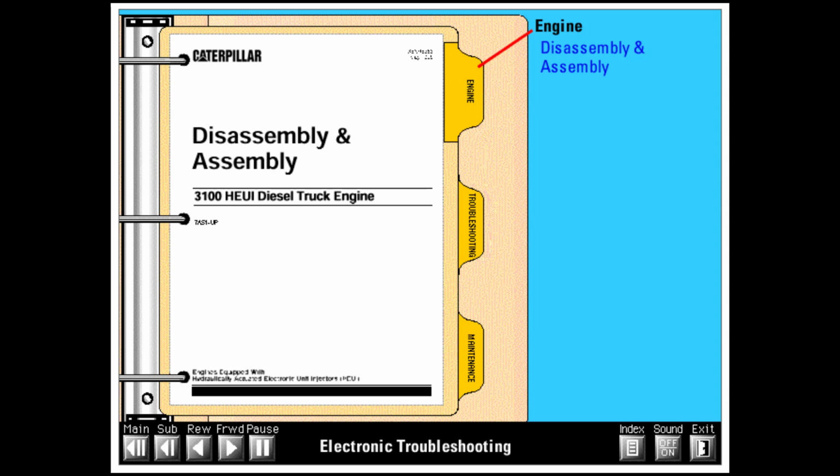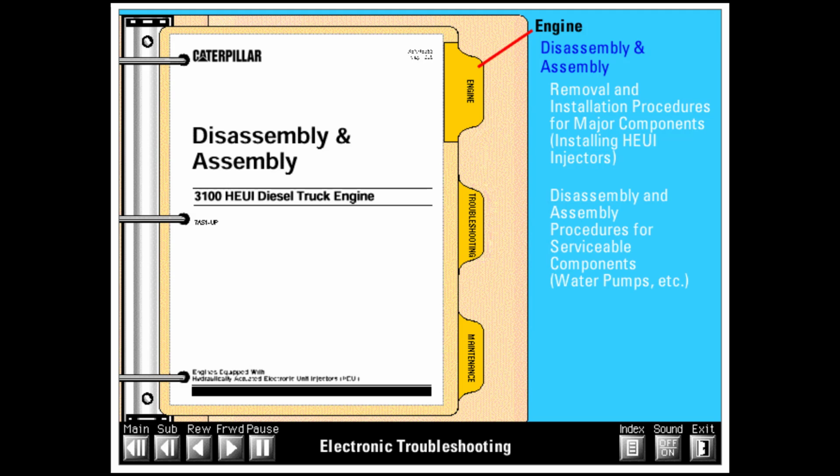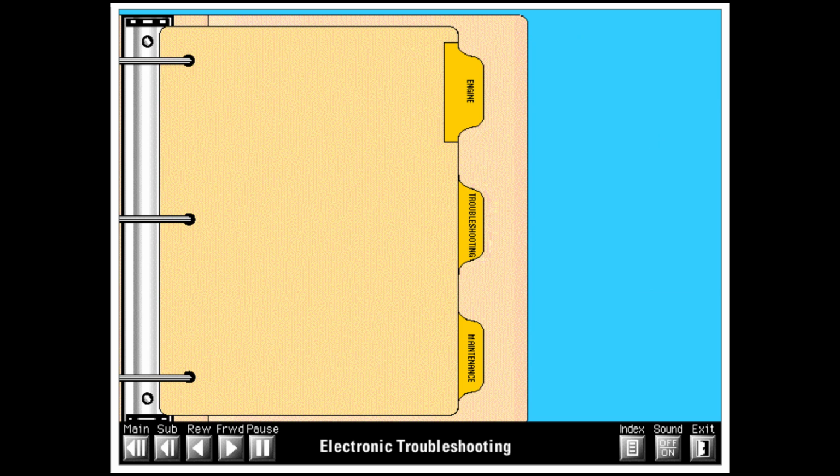In the Disassembly and Assembly module, you will find removal and installation procedures for major components, such as HEUI injectors, disassembly and assembly procedures for serviceable components like water pumps, and disassembly and assembly procedures for the basic engine.